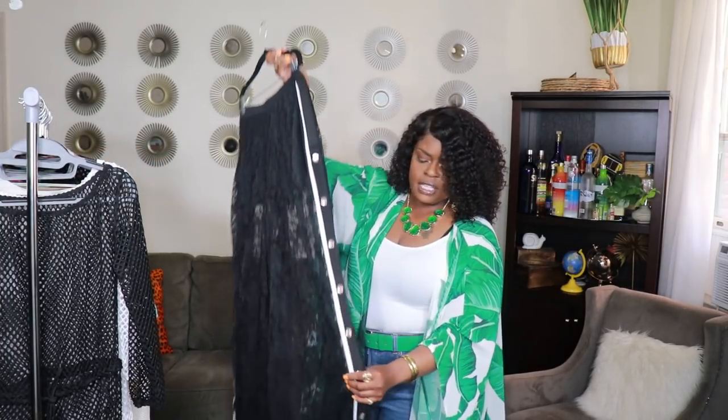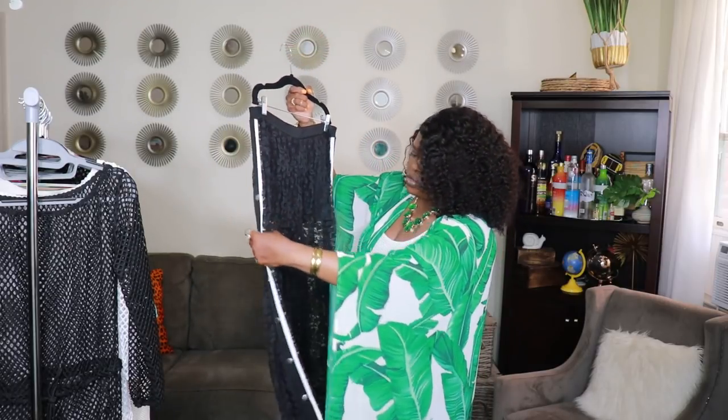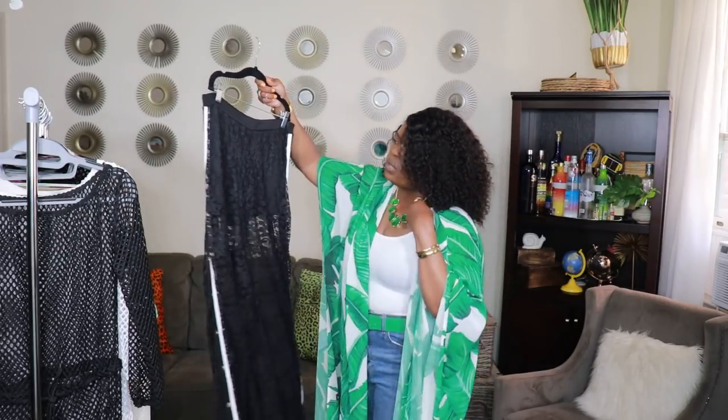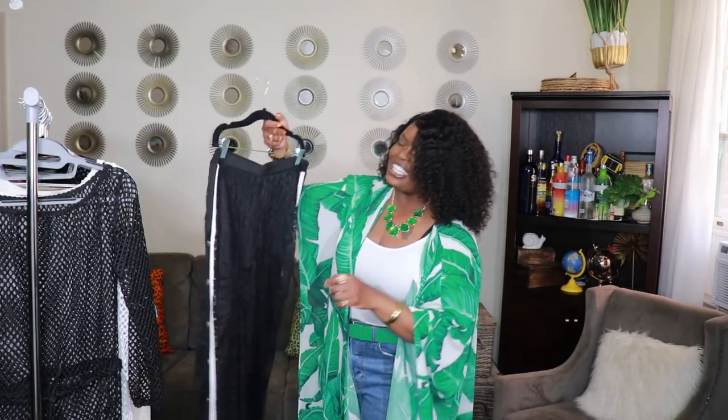But I love this. I love the sporty white stripe going down the side. I thought these were just so cute. And these will look really, really cute on the beach. Like super, super cute and just totally make that statement that, hey, I'm the sexy woman that's not getting in that damn water. Anyway, I really love these.